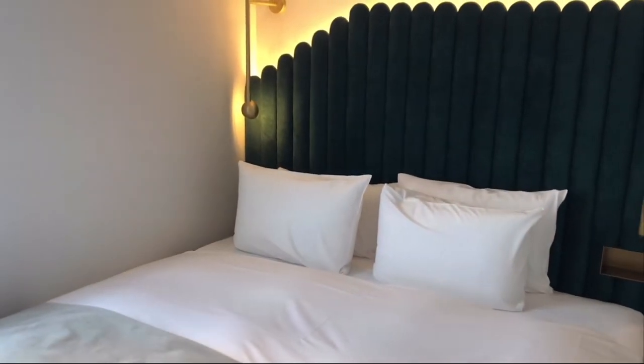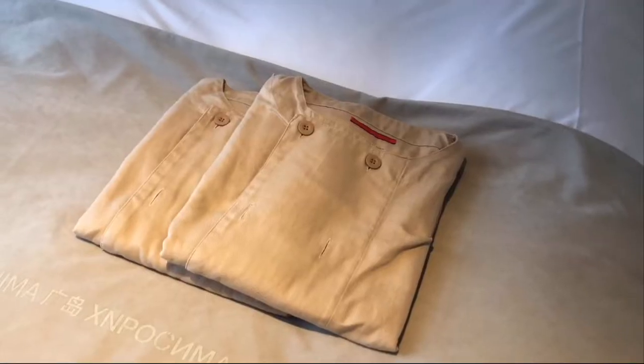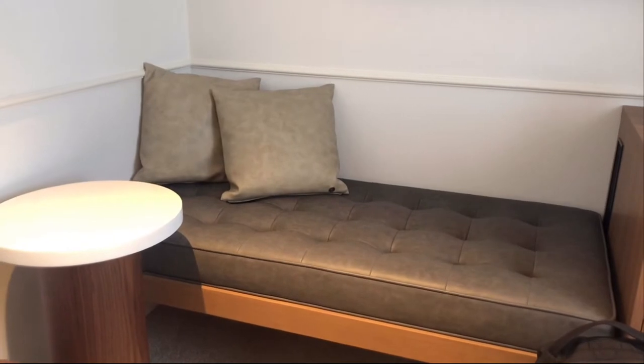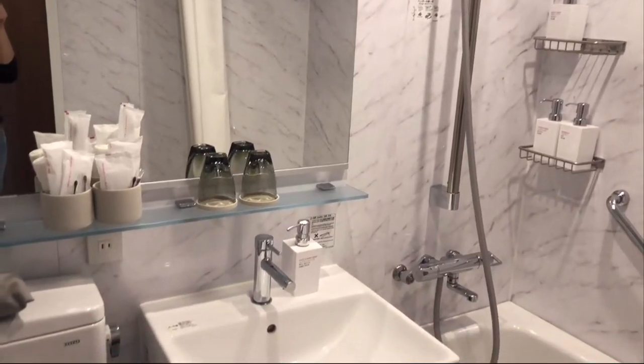As you can see, our room was compact but cozy. We especially liked the green headboard. And of course, I couldn't wait to check out the bar.